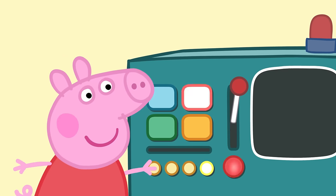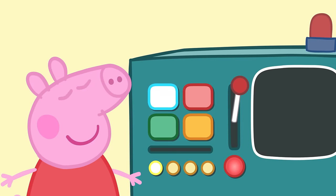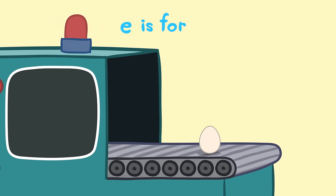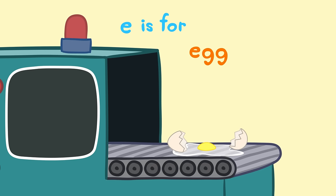What do you think we will see today in the alphabet box? E is for... Brilliant. E is for egg. You can fry eggs, boil or scramble them.